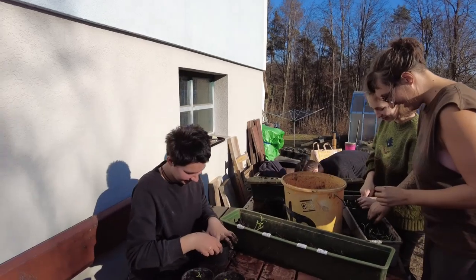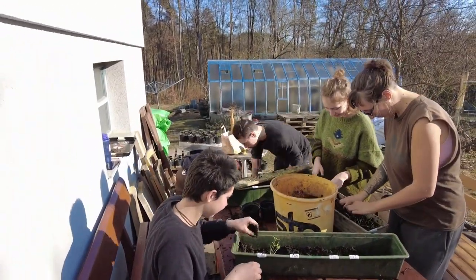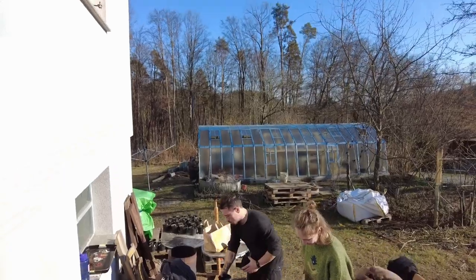It's time to separate the little plants into their own small pots. By now, the greenhouse is warm enough to keep them from dying.